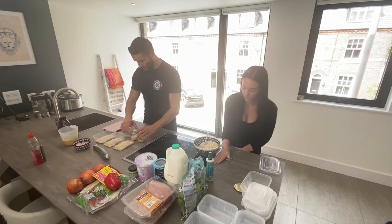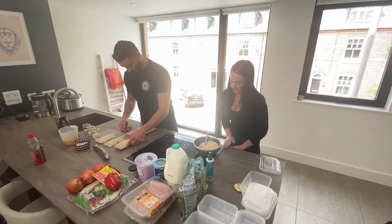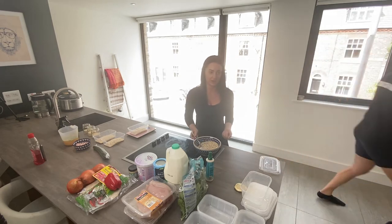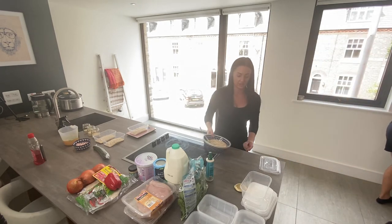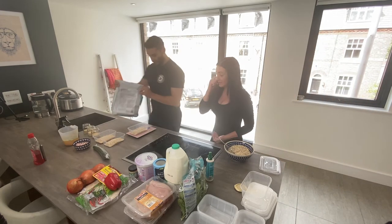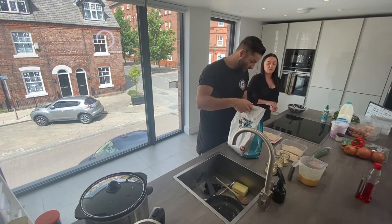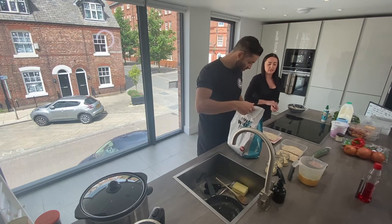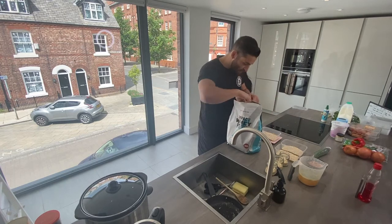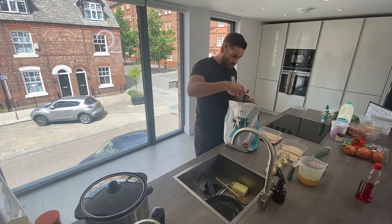So, what you're going to do now, because I want extra protein in mine, I'm going to add protein powder to them. You don't have to, you can just stick to oat milk, but we like to add protein powder in. So in my pots, you're going to add one scoop of protein powder and you're going to add one scoop of protein powder into your pots as well, okay? Yep. About 25 grams. Let me get these out of the way.